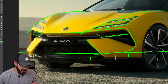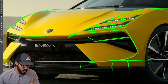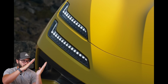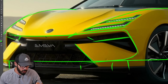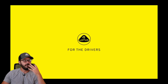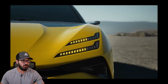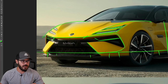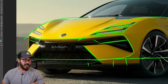So these daytime running lights look very static. I don't know what's going on with these very sharp, static looking graphics that we have up top, in addition to these pretty cheap looking LEDs that sit inside. This, honestly, it hurts to say this about Lotus, but this looks almost like a kit car that was built in a garage by not a professional car designer. And I know that's harsh, but that's just the feeling I get.